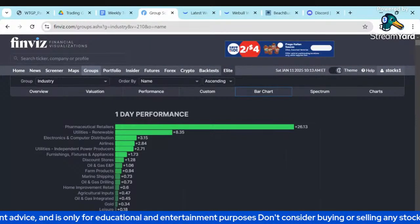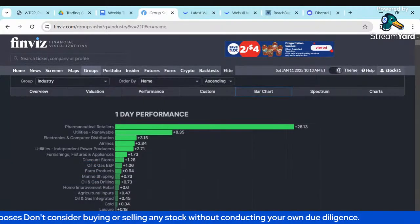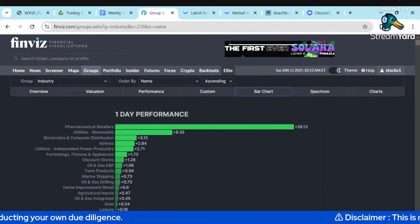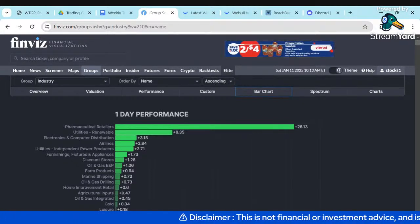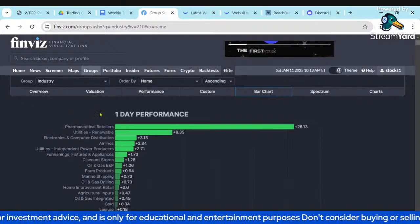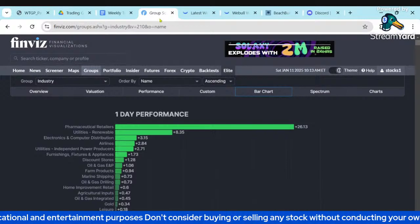And yes, Ketan's pointing out that the problem with uranium is the production time, and there's a lot of hype. We saw that spike up in uranium with the Constellation deal with Microsoft, etc. But again, bringing new production online, particularly from a mining standpoint, is a decade-long endeavor. So I expect some further downside, but we play that cycle over and over and make money. So I hope that all helps.